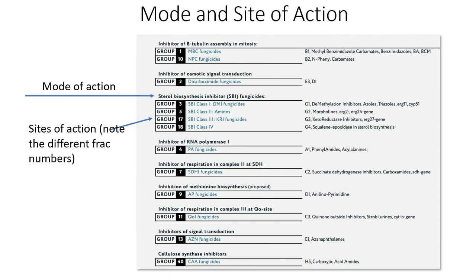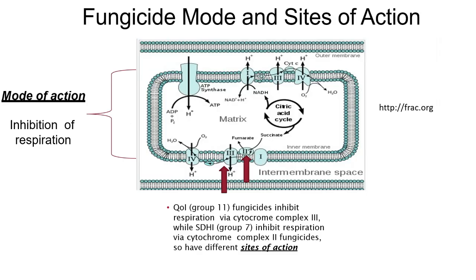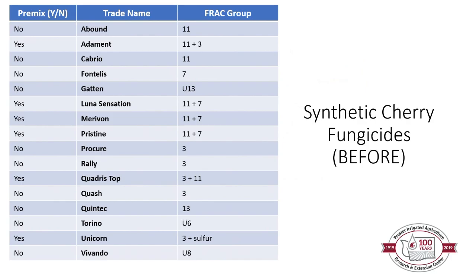So I can skip ahead there. The group 11 and group 7 fungicides inhibit respiration. That automatically implies something going on with the mitochondria. And what they do is inhibit electron transport at different biochemical sites. So if you get resistance to group 7, you're not going to also get resistance to group 11.